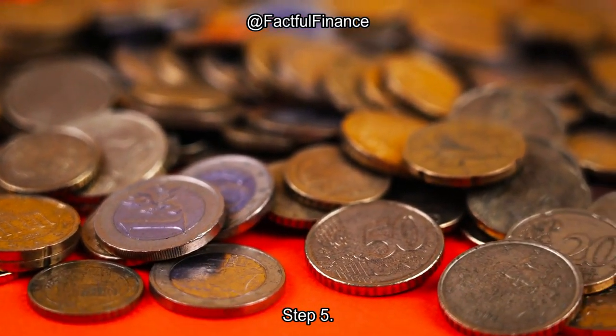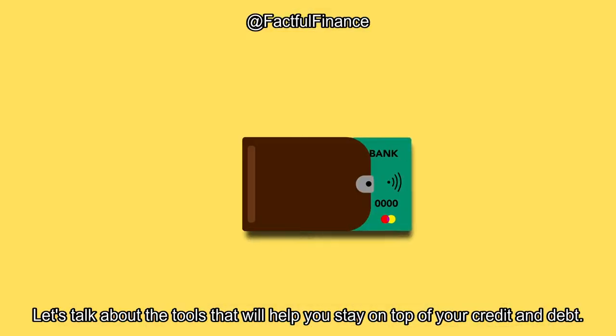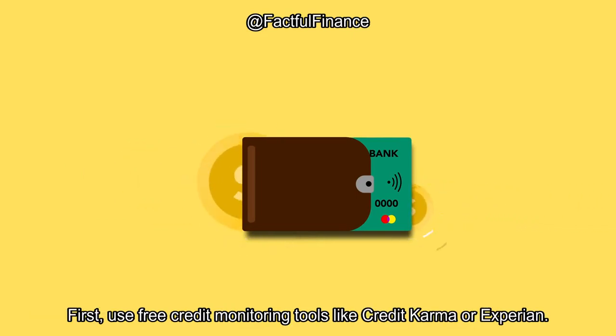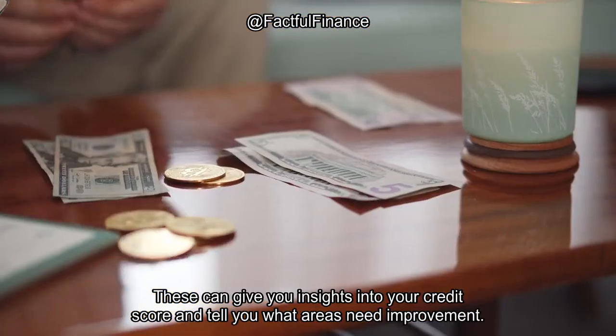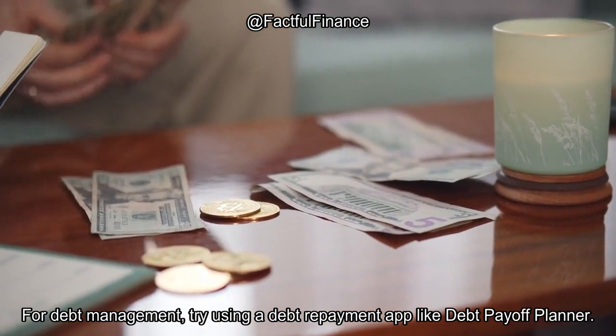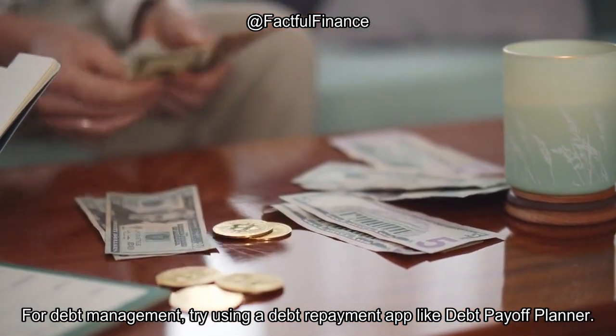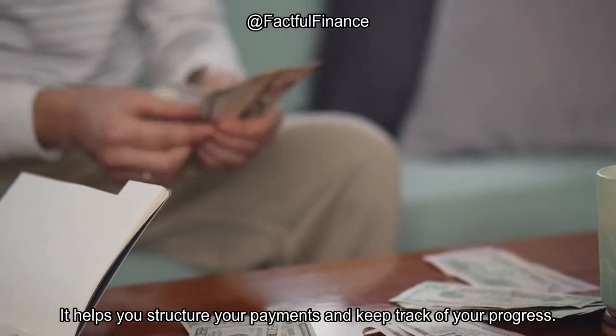Step 5. Credit monitoring and debt repayment tools. Let's talk about the tools that will help you stay on top of your credit and debt. First, use free credit monitoring tools like Credit Karma or Experian. These can give you insights into your credit score and tell you what areas need improvement. For debt management, try using a debt repayment app like Debt Payoff Planner. It helps you structure your payments and keep track of your progress.